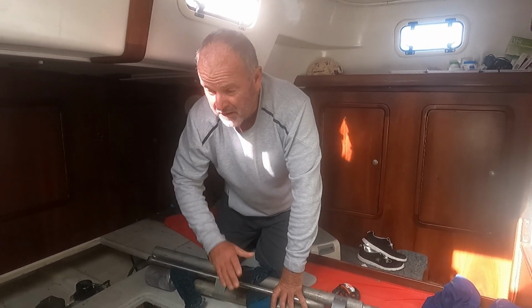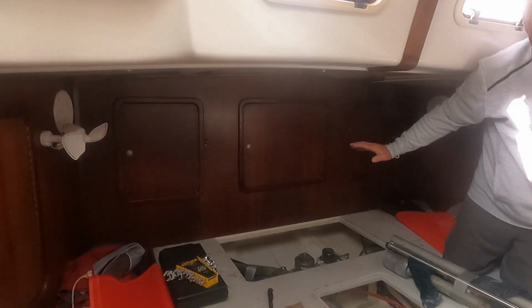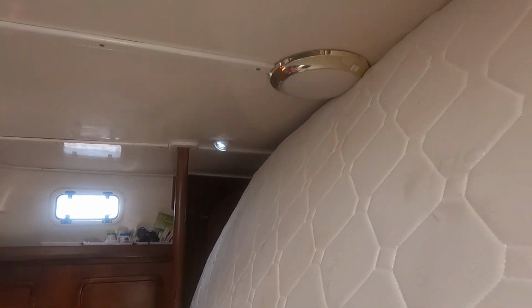This is our emergency steering. So just in this section here, we're actually in the back of the boat. This is the rear cabin, obviously. We have a queen size bed here underneath. We've lifted the mattress up, and this is what we've got underneath here. So I'll just show you what we've got.